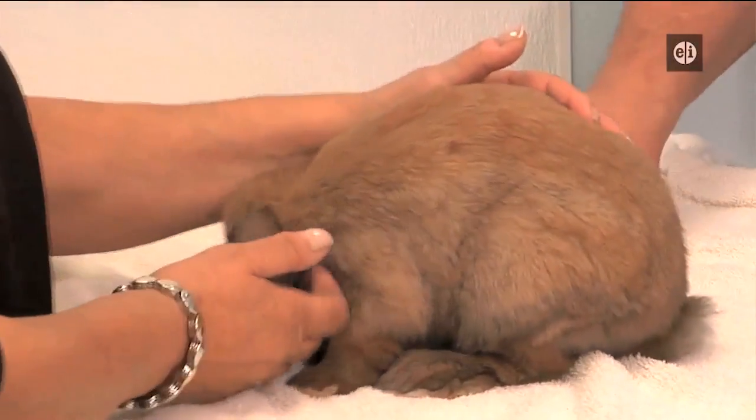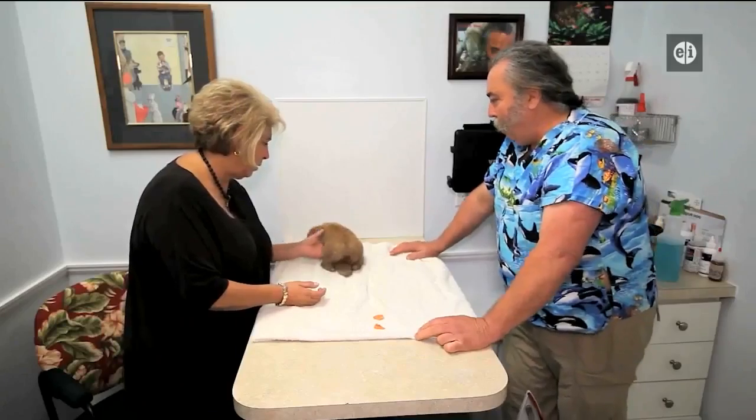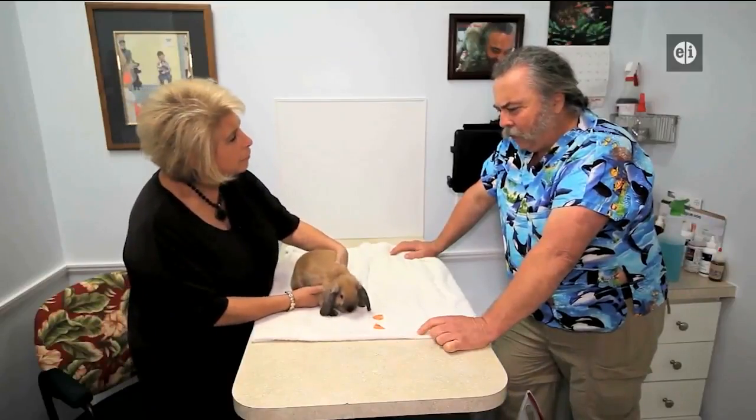Their toenails need to be trimmed, and their diet needs to be hay, hay, hay, more hay, some orchard grass, some pellets, some fresh fruits and vegetables, no sugary treats, no snacks, nothing like that. Just no table scraps. No table scraps for your bunny.